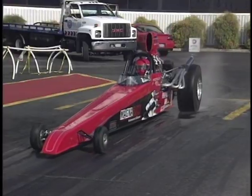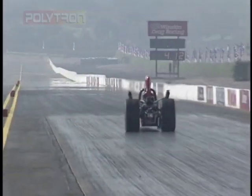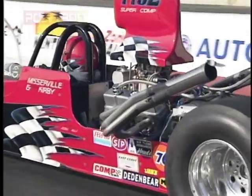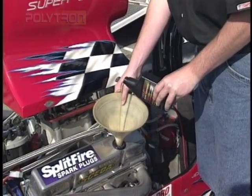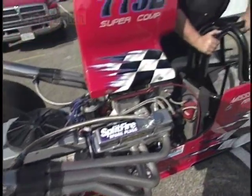Misserville is a 30-year veteran of racing who now competes in trucks and super comp dragsters. He uses Polytron. The reason why we use Polytron is because it prevents moisture from attacking them. It lubricates, and it also helps cool the motor. Misserville races with a $10,000 394 cubic inch gasoline-powered engine. He credits Polytron for the engine's long-lasting performance. Polytron keeps the temperature of the engine down. We've tested other oils and other additives, and nothing drops the temperature like Polytron.